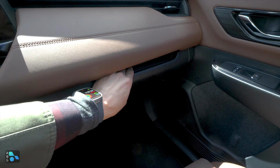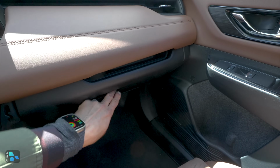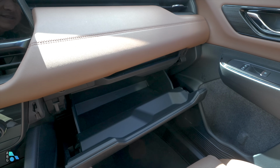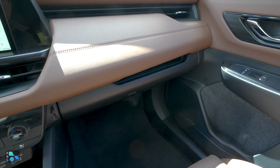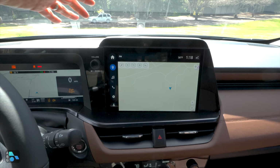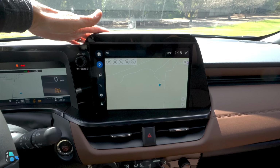We have a storage compartment right there in the middle where you could easily put your smartphone. And then we have a bin-style glove compartment that I suspect would easily be able to fit a tablet computer inside. Speaking of tablet computer, we do not have a tablet stuck onto the dash design, but this is definitely a big screen in the dashboard.